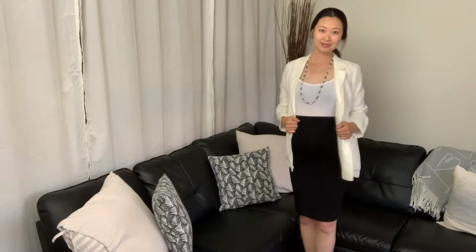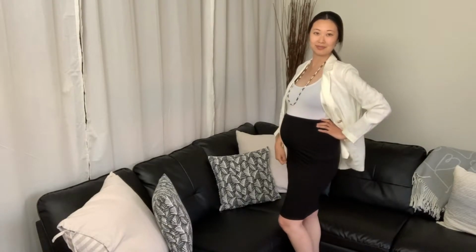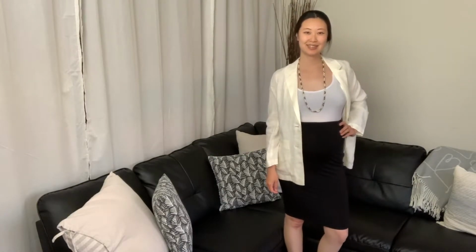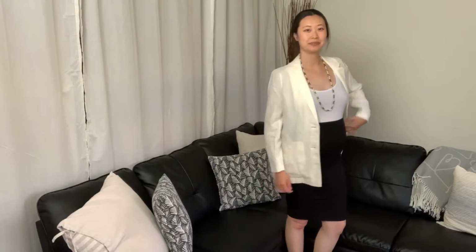And here I'm pairing it with a Madewell linen blazer that I recently purchased while everything was on sale. This would have been a really cute outfit to wear to the office. But unfortunately we can't do that right now, but that's okay, someday.